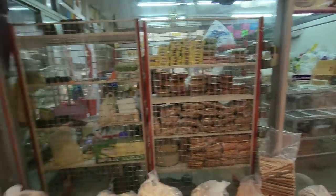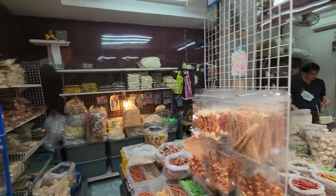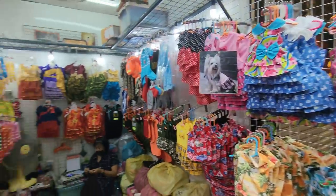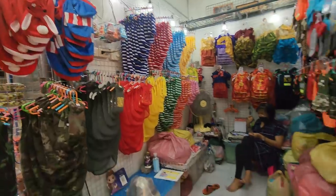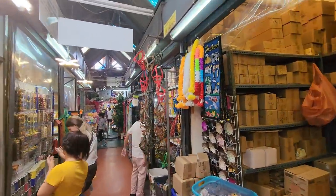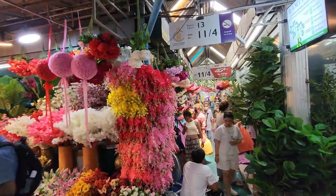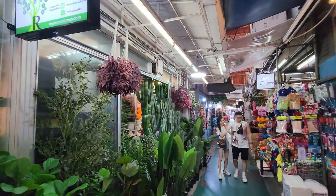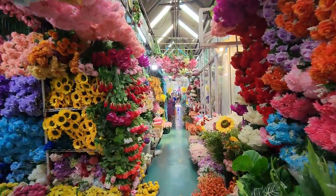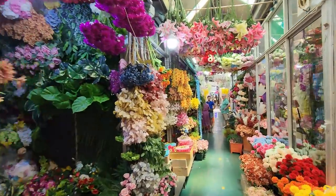So in this market you have a lot of different sections, and this is the animal food area. So if you want to get a bone or some snacks for your dog, you can come here. And you can even get the dog clothing. This is a funny shop. Here you have mussels. Here we get to the Chatuchak jungle. I think this is all fake, right? Fake. Has to be. But nice and colorful.